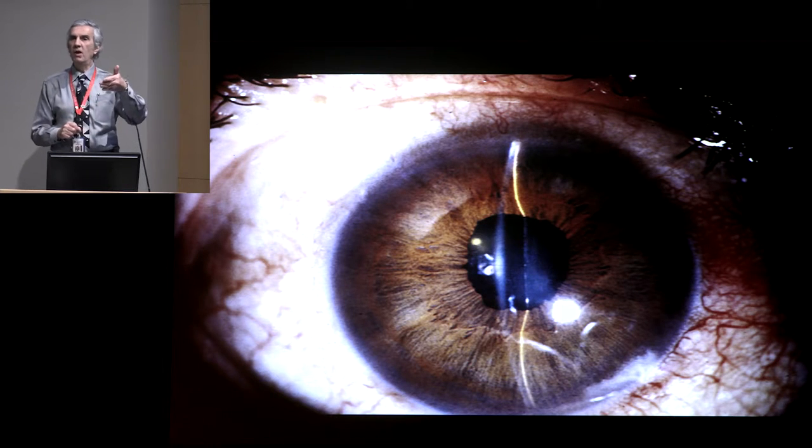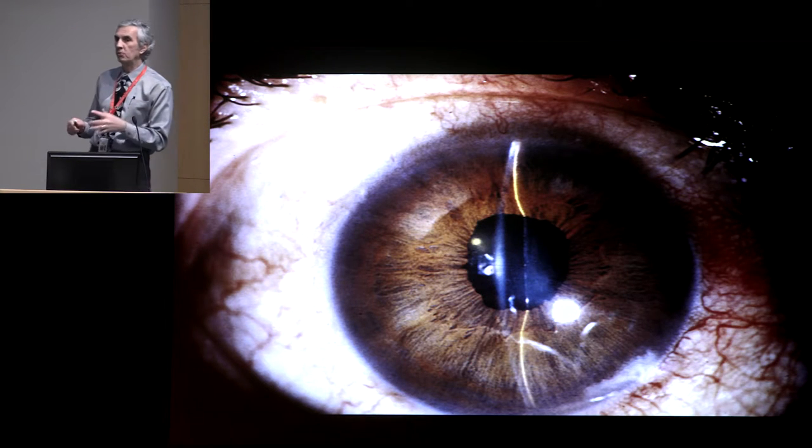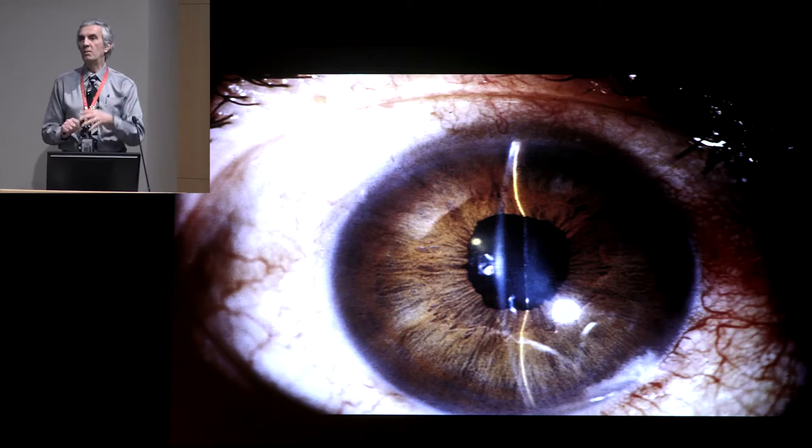So you want to check the angle first before you dilate somebody. And the techs here are really good. They'll grab me 2-3 times a week and say, can you look at these angles before we dilate? Because you want to make sure that you're not going to have an angle at risk.